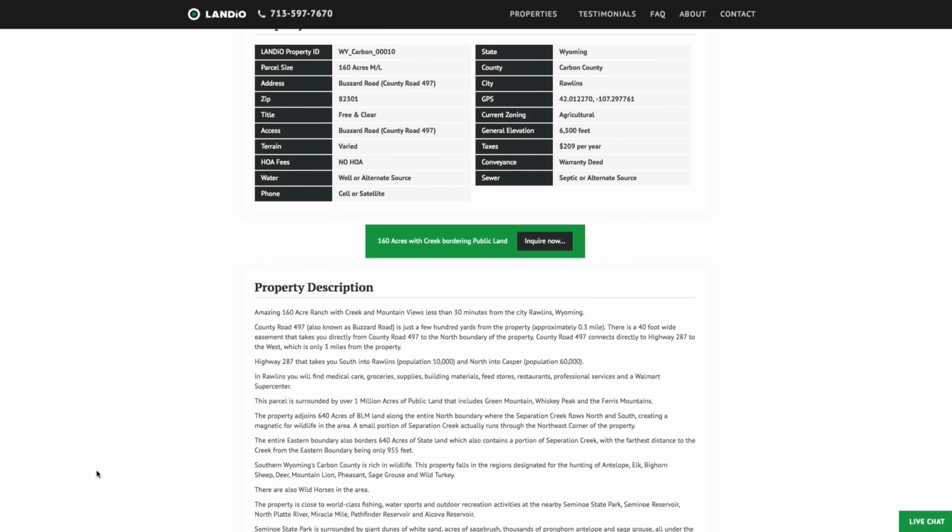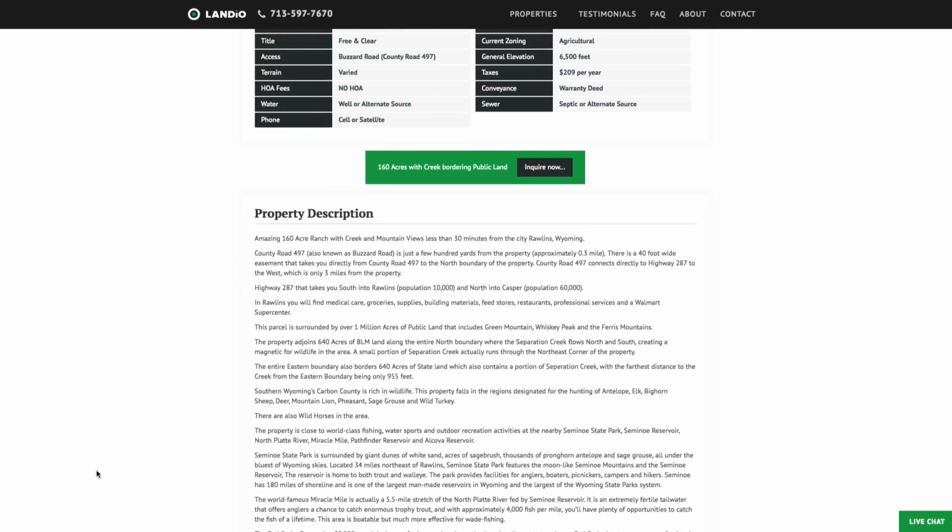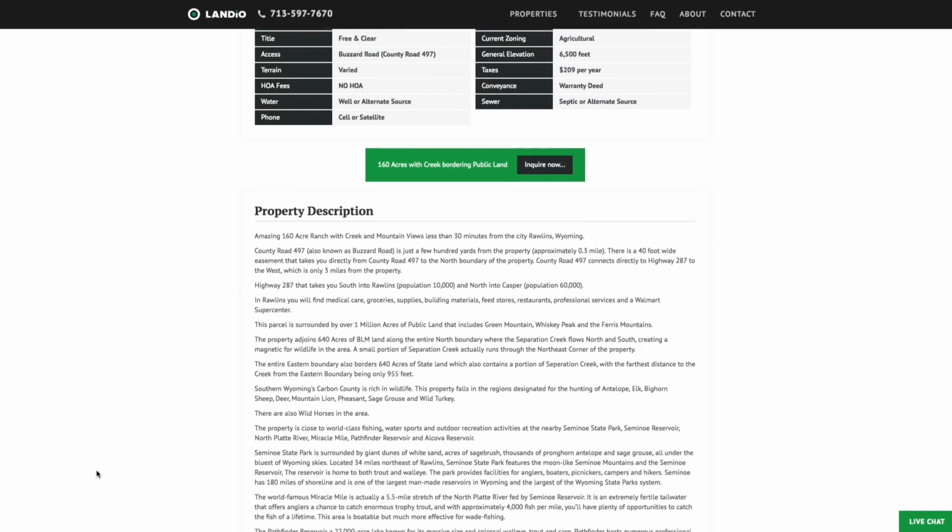You can use the property recreationally, you could use it seasonally, or you can live there full time. You can build a homestead, you can have a ranch, you can have animals, livestock.